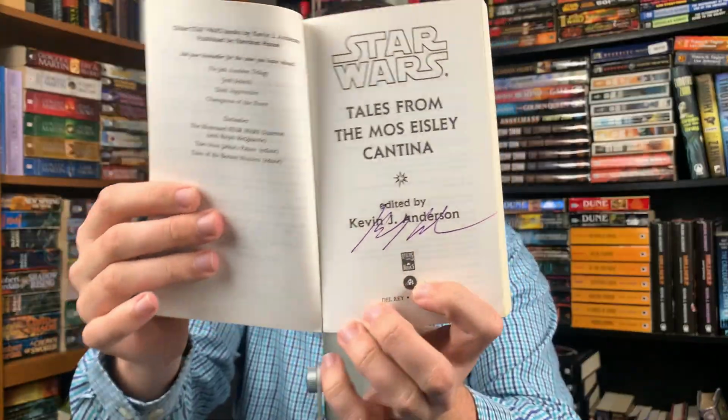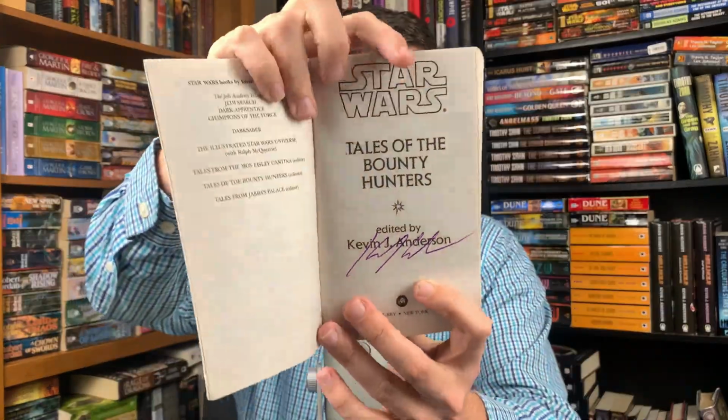I actually got these a couple of years ago when Kevin J. Anderson was having a sale on his website. He said he had all 3 collections he was selling for however much it was, and he would sign them, and so he would ship them out, and so he actually did sign all of my copies, which was very nice of him. And I also got some of the authors and contributors to sign some of these as well.